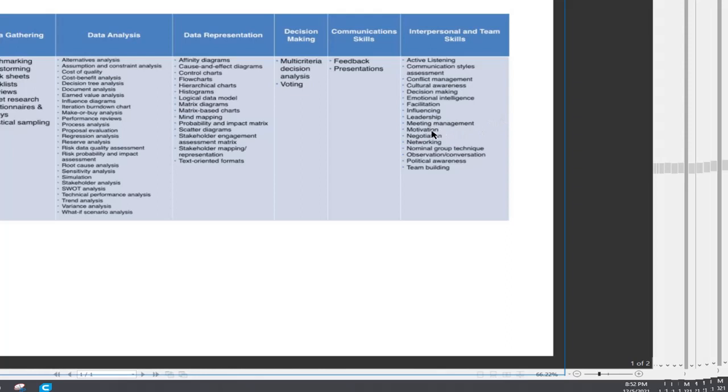document analysis, earned value analysis, influence diagram, iteration burndown chart, make-or-buy analysis, performance review, process analysis, proposal evaluation, regression analysis, reserve analysis, risk data quality assessment, risk probability and impact, root cause analysis, sensitivity analysis, simulation, stakeholder analysis, SWOT analysis, technical performance analysis, trend analysis, variance analysis, what-if analysis.